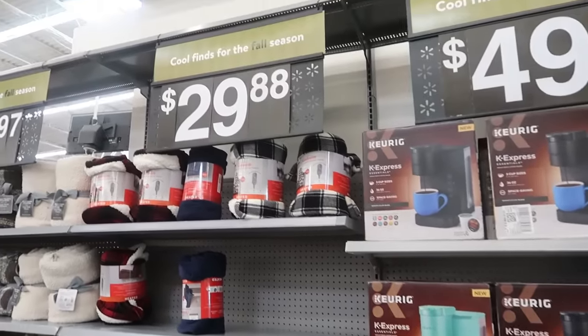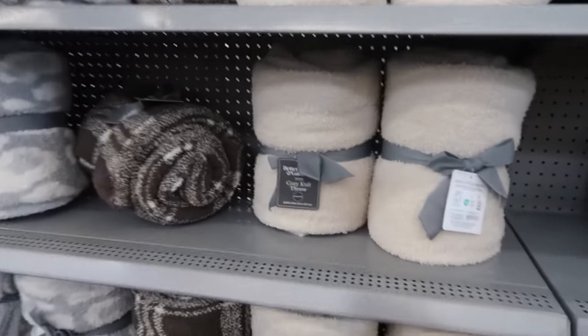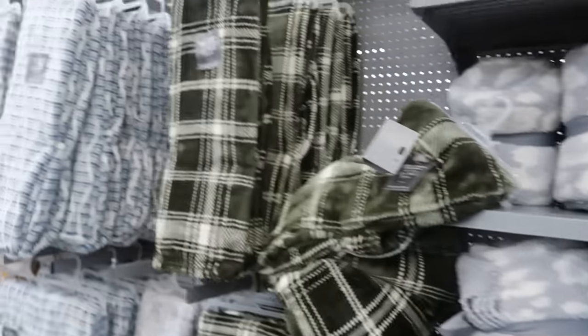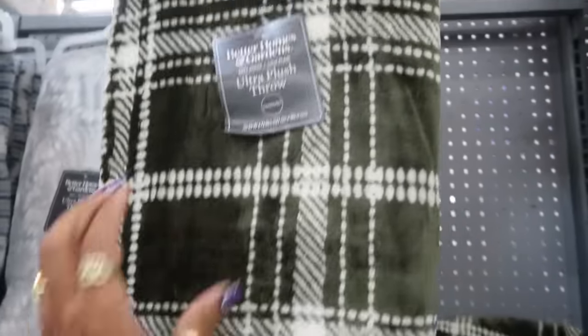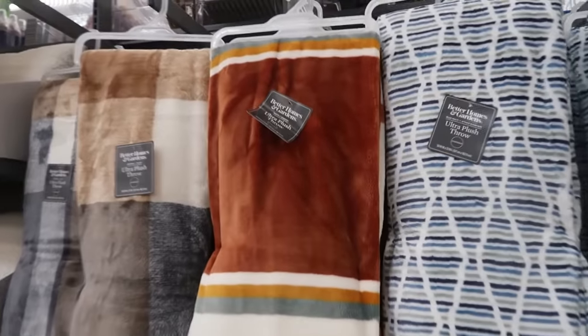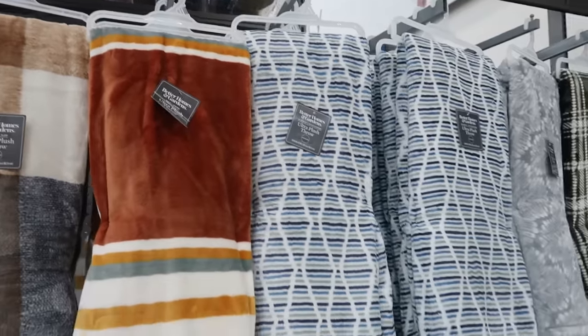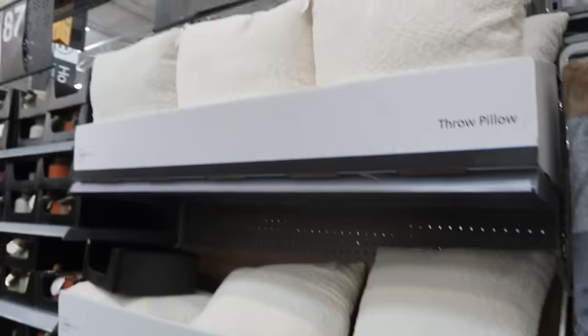You got some blankets for $29.88. Of course, they have tons and tons of blankets in here. You have these cozy knit throws for $20. I like this one. It has that cheetah print. And then look at these for $17.44. Ultra plush. This one has this little print. Like that, I like that one. The blue, this brown, and then this one right here. And those are $17.44. And some throw pillows for $11.94. And all of this was right here as I was walking in. Oh, somebody left one of the little reindeer blankets.